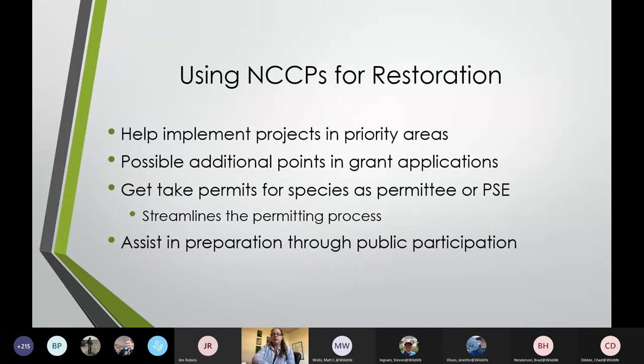And then also I wanted to note, as I mentioned before, NCCPs require public participation, and therefore, if there are NCCP efforts going on in the areas that you work in, it may be really beneficial for you to participate directly in the NCCP planning process, either as a stakeholder or just by providing public comments throughout the process, to try to make sure that the covered activities and the covered species would meet your needs for any anticipated restoration projects that you might be working on.